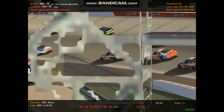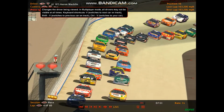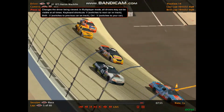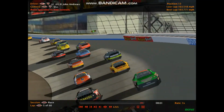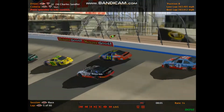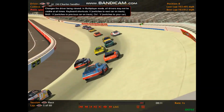As they go through turns number 3 and 4 now, 87 Aaron Macklin moves underneath William Brockett for position as they come off turn number 4. Field remaining pretty much 2 by 2 for the most part here. Looks like about a 160 mile an hour pace lap here at Dover as they go through turns number 1 and 2 now. Charles Sanford still dropping back in the 24 car. They go through turns number 3 and 4 now. Sanford, you remember, started outside row number 1. Well, he's back to about 8th or 9th spot.